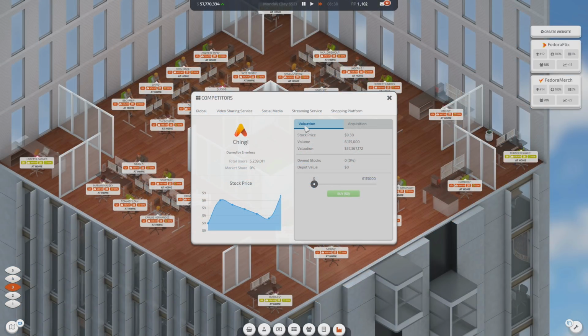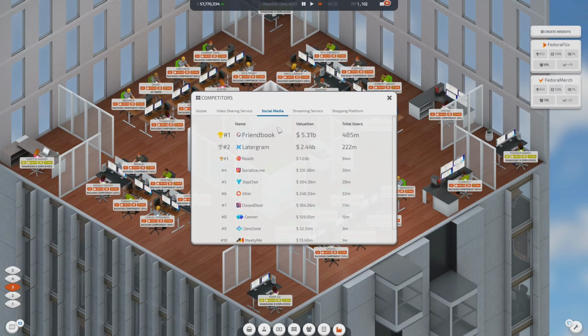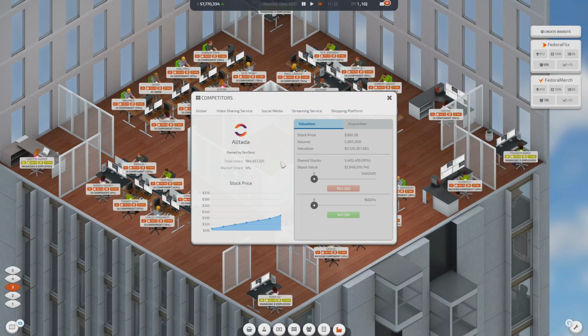Oh, look at this. What is this BS? Oh, Ching. What is this BS? There really needs to be some sort of information on stocks so I can predict these types of things. Oh well. Ching went skyrocketing. Green Book went up too. That's good. I can sell it if I want to. 351 million. Alitata, I have $1.9 billion there, just waiting for me whenever I want it.